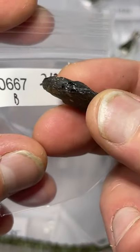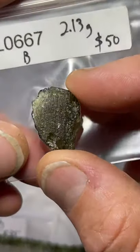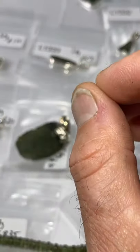This one's got a couple little dings there. That's why it's considered B-grade. That one's $50.